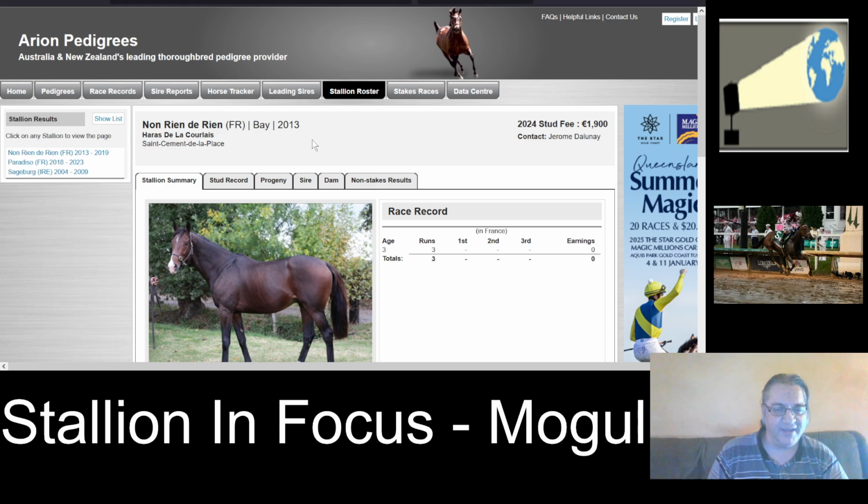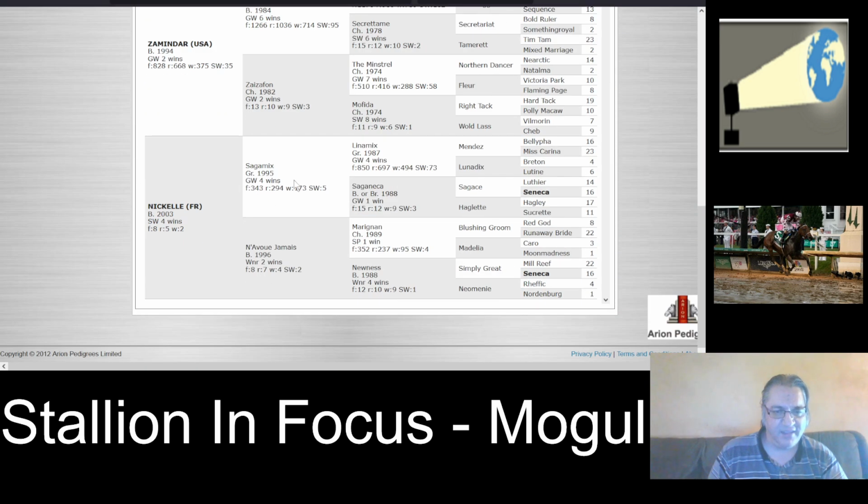People look at this horse here, Non-Rien de Rien, they'll see the Sagamix is, in fact, the dam of Nickel. I never knew that. Nickel, a magnificent producer of horses all the way back, really, to Newness, and Neo Marie. I've followed no end of horses out of Newness. Newness is the dam of Nickname, and other great horses like that.